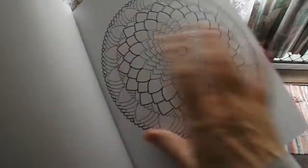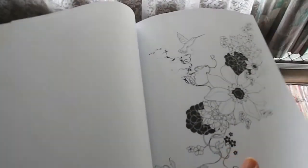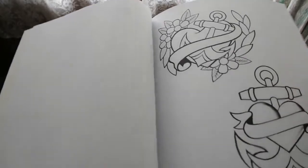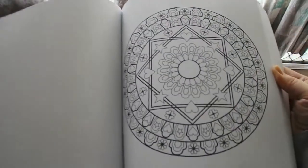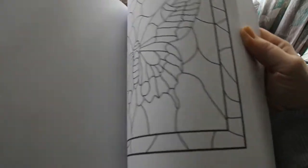Let me see if I can do this better. And it's only printed on one side, which is probably a good idea because the paper on here is not that thick. And a lot of the pictures in here are actually in some of the other books that I own, so just beware that if you do buy this, you're probably going to come across a lot of pictures that you've already coloured. But it's got a lovely assortment, lots of different things.